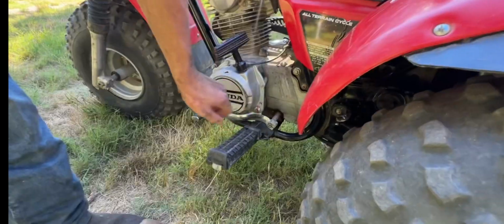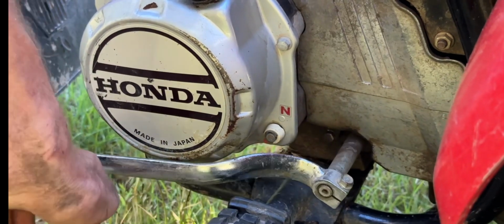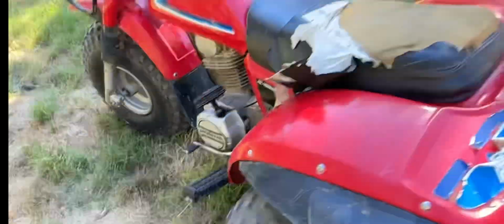Yeah. Neutral indicator. Neutral, first, second, third. It's got 4 or 5, but probably helps if you're rolling when you do that. Yeah, that is really nice. I've never seen that before.